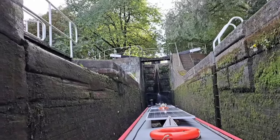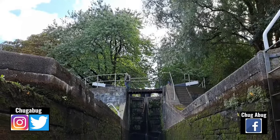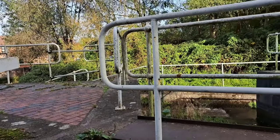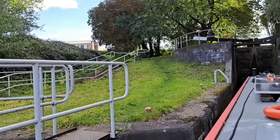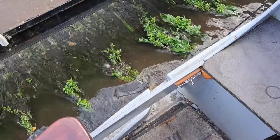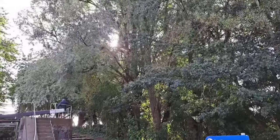Wow, that looks deep. I wouldn't mind the contract here for manufacturing white railings. There's certainly enough of them. See the bywash here now. We've got a full lock. And the wind's getting up here. Be nice to moor up today.